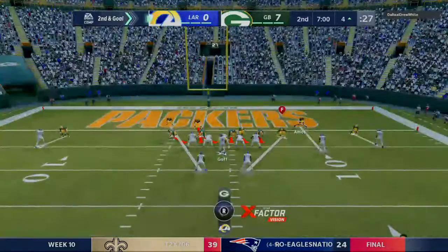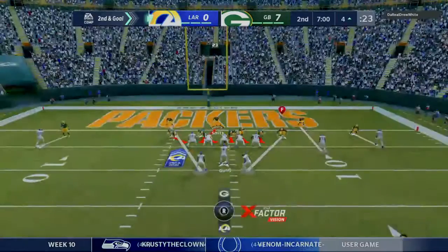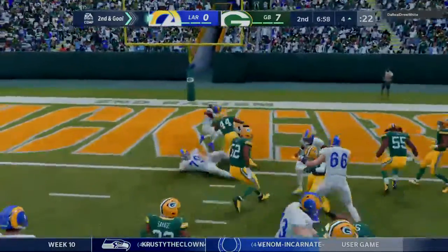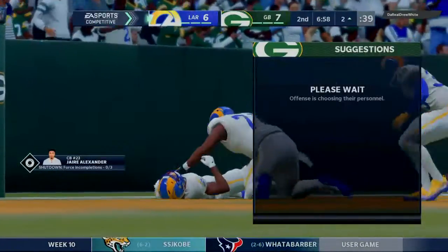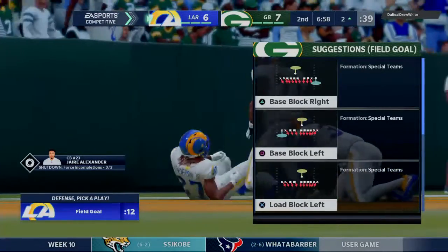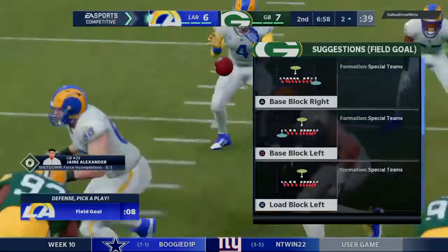Line of scrimmage, again the 4-yard line, 2nd and goal. From the gun to give to Henderson, and he is into the end zone. Touchdown, Los Angeles. Darrell Henderson, his 3rd touchdown now on the year. And the Rams are an extra point away from tying up this football game.